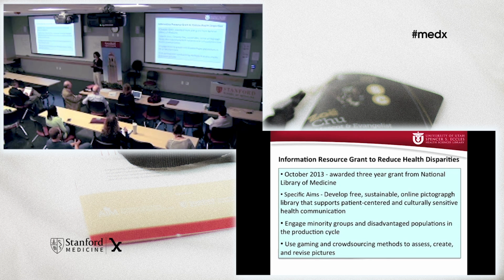So our grant, we were awarded a 3-year grant, $91,000 from NIH and the National Library of Medicine, which is going to run through 2016. The information resource grants to reduce health disparities were awarded to projects that could bring useful, usable health information to health disparity populations and to the providers who care for those populations. The projects had to combine the use of computer and information technology with health sciences libraries to deliver that information. And our team is made up of experts in consumer and patient health information, visual communication in healthcare, participatory design, and working with initiatives targeting underserved populations.